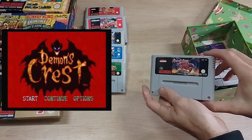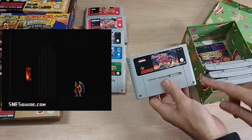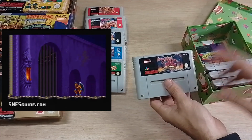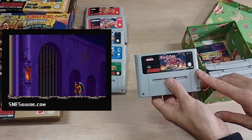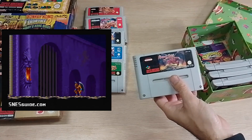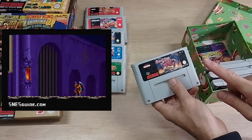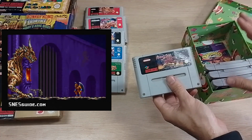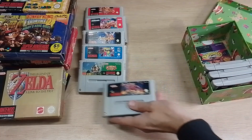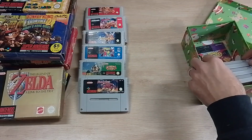Demon's Crest, this is one of the most expensive games that I have purchased, and this is shameful. It's hardly touched the system. So buy this game that's super expensive. I think I might have paid $160 at the time. And yeah, I've played through and I have beat and I own Gargoyle's Quest 1 on the Game Boy, Gargoyle's Quest 2, and Demon's Crest is the third. I am yet to play very much of it.